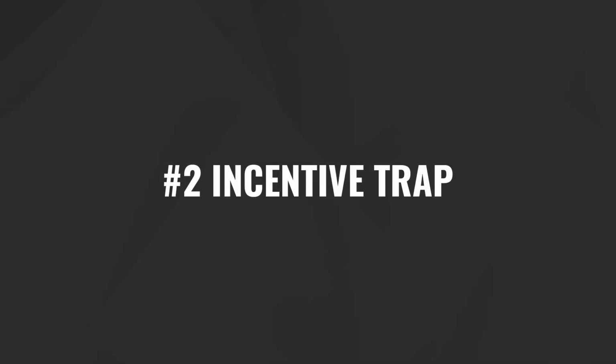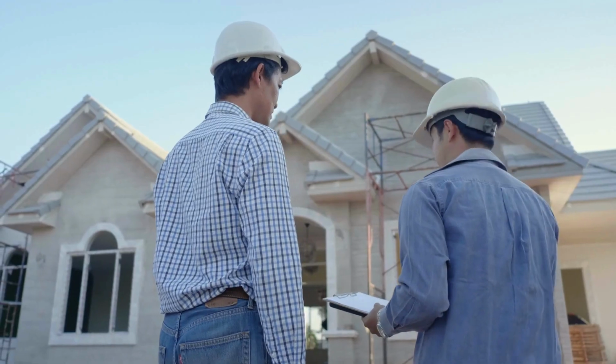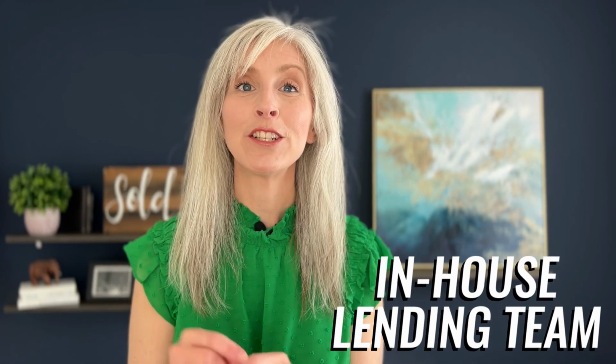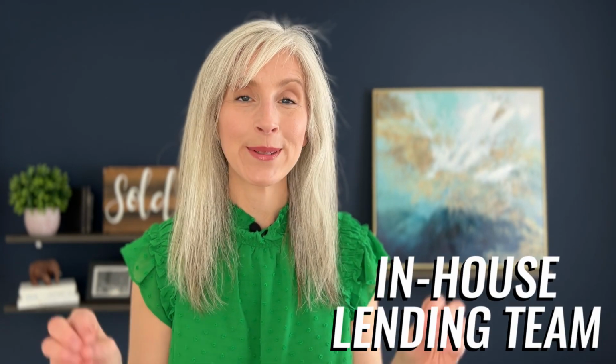Trap number 2, the incentive trap. Builders market big sales, big incentives, TV, social media, their emails, and it all sounds so enticing. Here's the thing you need to know. Nearly every single time the use of their incentive offer is tied to you using their in-house lender.